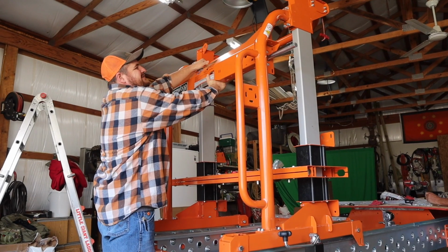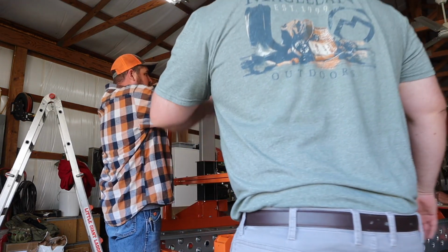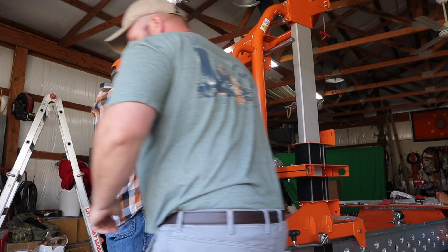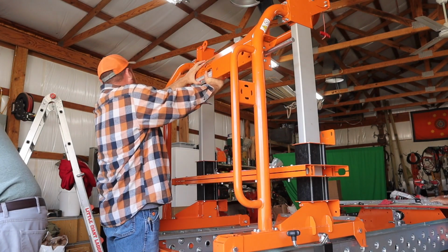Sack 5. Sack 5 is the bolts. Sack 7 is the nuts. Oh, it's heavy.